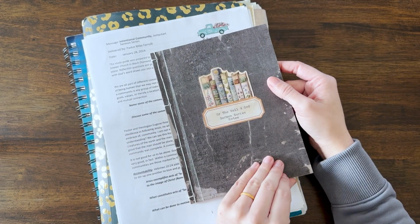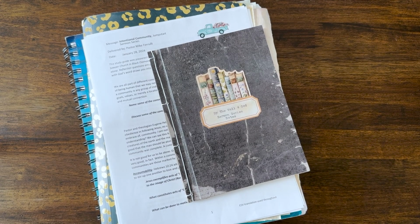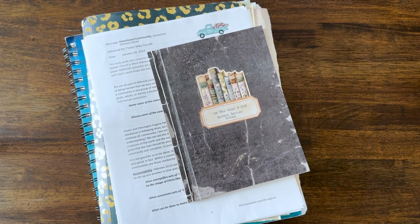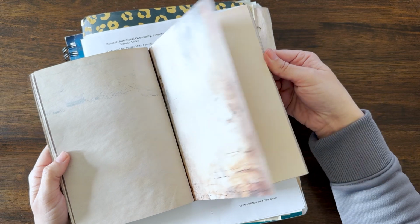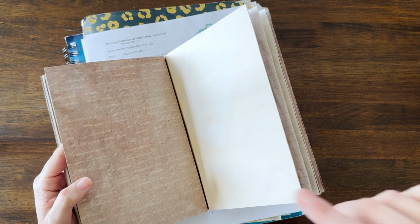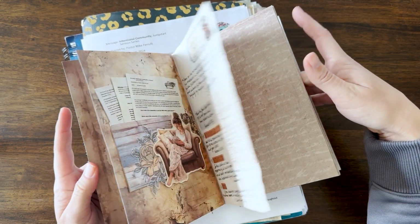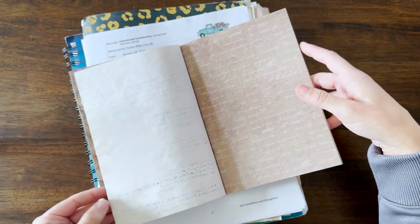I did a video several months ago showing how I put together this little booklet. I think it was using one of the paper packs from ByTheWell4God that had these book covers scanned in. So I created this journal using some of those. I think this is actually a different paper pack now that I think about it, but I'll try to find it and link it down below. But I mixed in some of my own dyed papers and created this journal specifically dedicated to working through the sermon series. Obviously, I've not gotten very far. I've only done one so far.